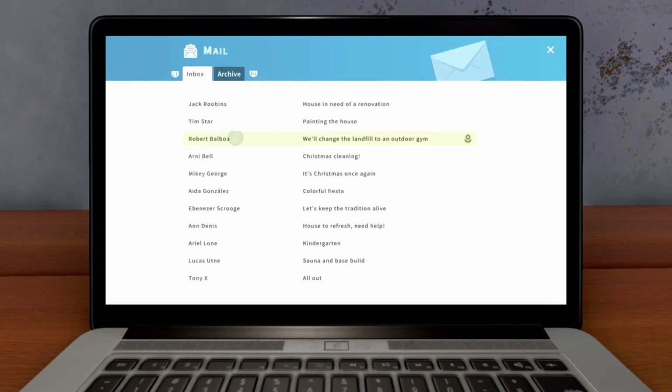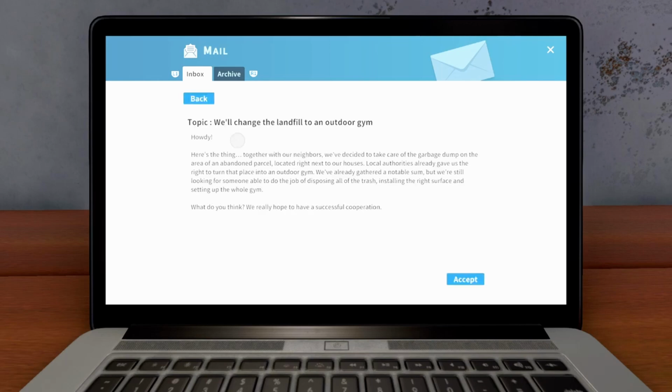Let's see. Robert Balboa will change the landfill to an outdoor gym. Okay. Howdy. Here's the thing. Together with our neighbours, we've decided to take care of the garbage dump on the area of an abandoned parcel, located right next to our houses. Local authorities already gave us the right to turn that place into an outdoor gym. We've already gathered a notable sum, but we're still looking for someone able to do the job of disposing all of the trash, installing the right surface, and setting up the whole gym. What do you think? We really hope to have a successful cooperation.